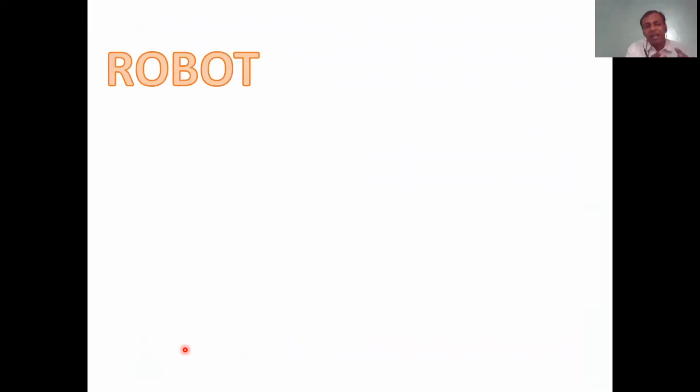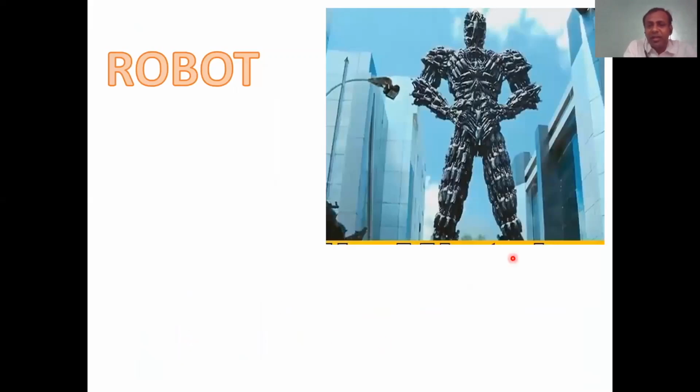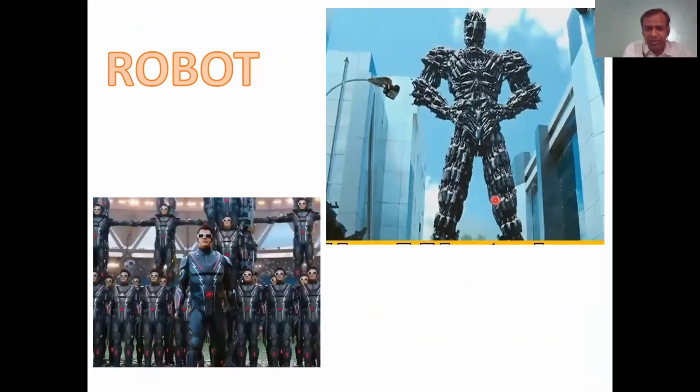Now, robot. When we are talking about the robot, the name of one movie comes to mind, where several robots combine together and form a giant structure like this. So why do we form this type of structure? This is one of the giant ones. And in the same way, we are talking about nanorobots, which enter into the human body and perform blood delivery or repair of the tissue, repair of the cell, internal organ. So that's also true these days. And in future, we can see these type of things in our medical line also.